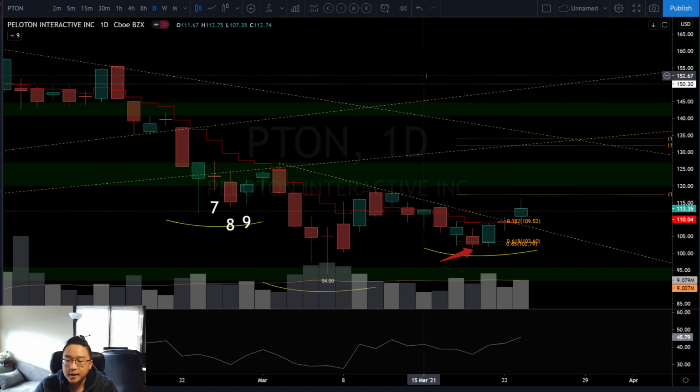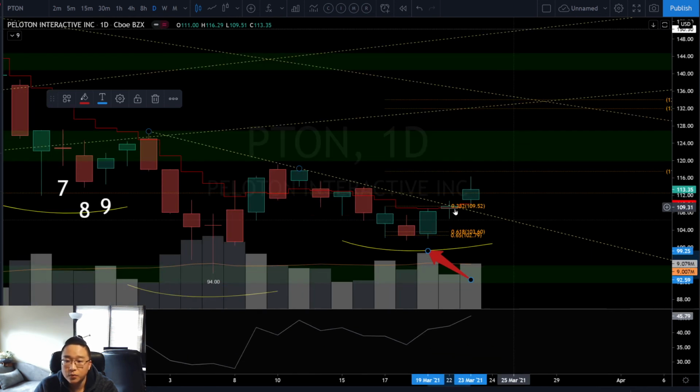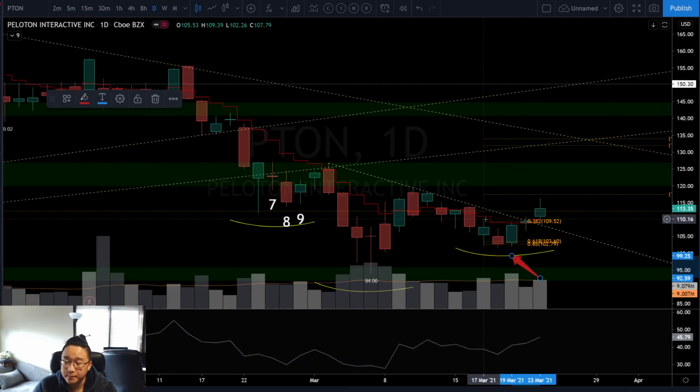So PTON is so far the first one to confirm its head and shoulders pattern. Left shoulder, head, right shoulder. GP hold, beautiful, just like TDOC, just like Apple. But it's already broken over this neckline as of today. Yesterday's close was right on it, and today we gapped up and then straight buy up. Towards the end of the day, we had a bit of a sell-off, but now that it's broken over with increasing bull volume, anticipation is to see further upwards price action to come.